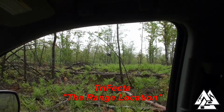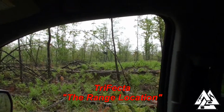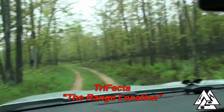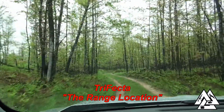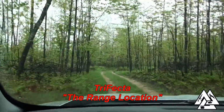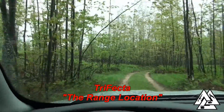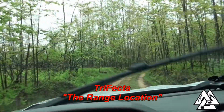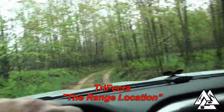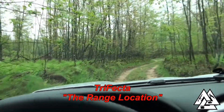But all this area is green, can be food plotted, cleaned up. Build a tiny house on it for somebody's hunting camp and quadruple the value of the property. So vision wise, that would be the way to go. And there's the trail up to that. We'll drive up there, but we'll go down here to this other gate and turn around.